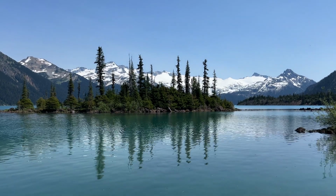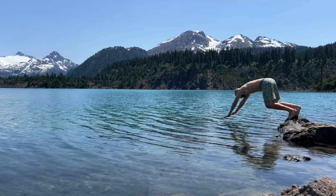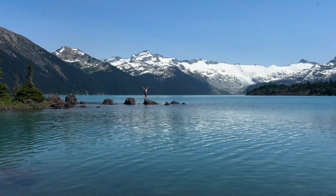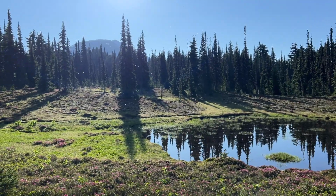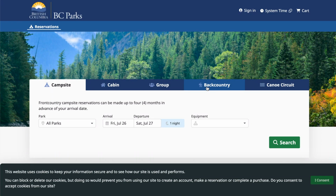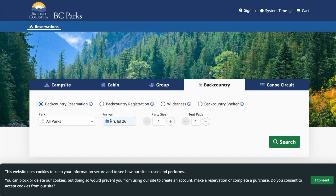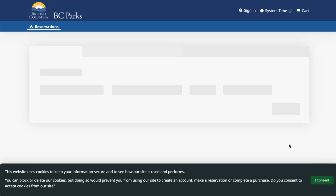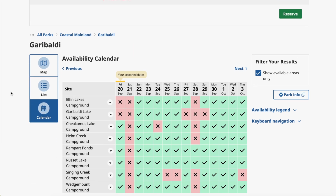We highly recommend Garibaldi Lake Campground because relaxing and swimming at the lake is something that Taylor Meadows and Helm Creek simply can't match. And we heard that both other places can be exceptionally buggy. Permits are available on the BC Parks website up to 4 months in advance, often booking quickly for peak summer months. We find the calendar view to be the easiest way to see what's available.